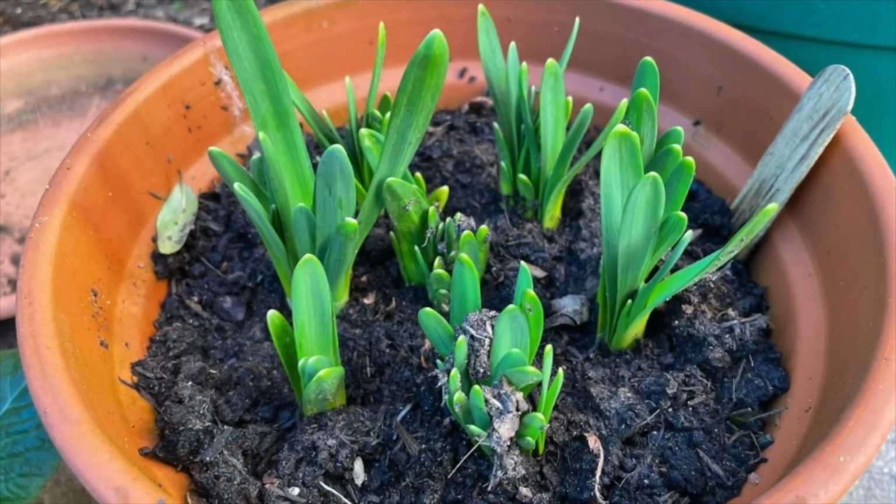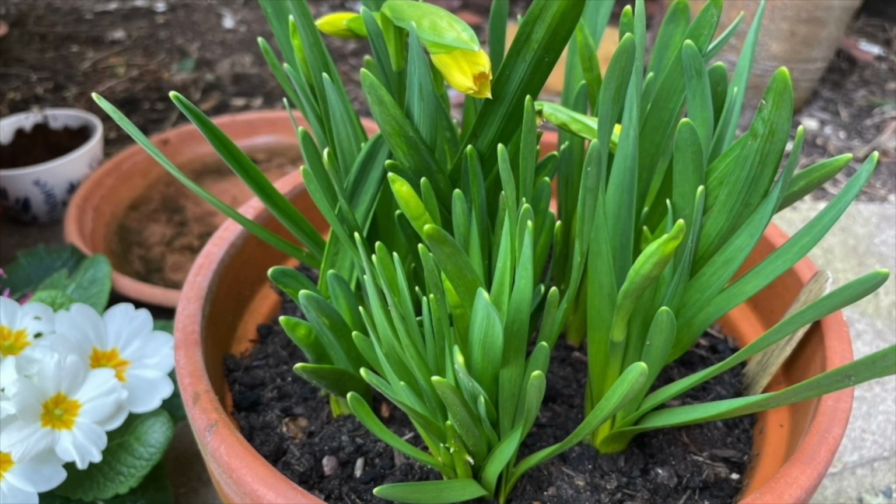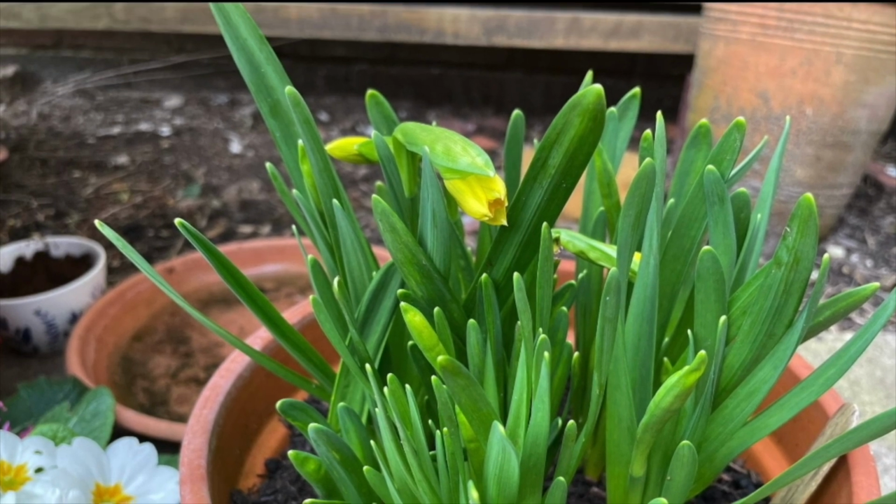Excellent. Many thanks to Pam for keeping me updated on the progress of the flowers. So take a look at these lovely pictures and see them in full bloom.